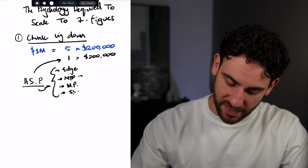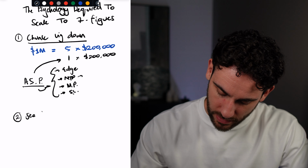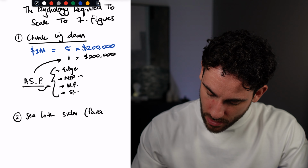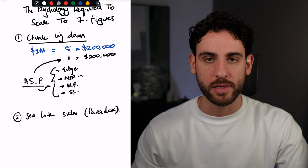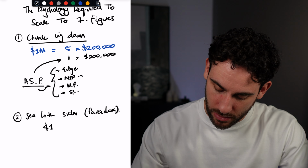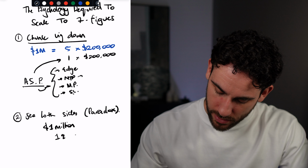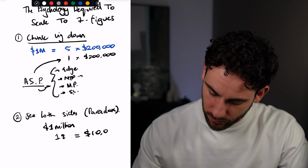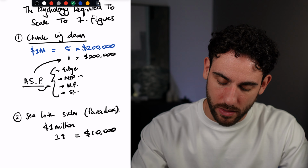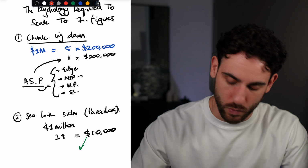The second mental model is that they see both sides. And what I mean by this is that they're able to manage the paradox of being a trader. The great paradox of being a trader, especially a trader who is trading 7 figures of capital. Let's say, for example, you're managing $1 million worth of capital and you're risking 1% per trade. That is $10,000 of risk you're putting on each individual trade. Now, do you know if that individual trade is going to be a win or a loss? No, you have no idea on the individual trade whether that's going to be a win or a loss.